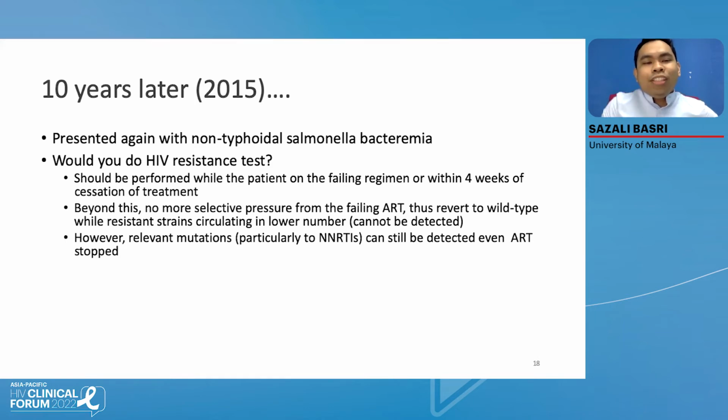My next question, although the answer is here already: would you do an HIV resistance test? The answer would be no, because he's not on treatment, and the HIV resistance test should be performed while the patient is on the failing regimen, or at least within 4 weeks of cessation of treatment. It's because while patients are not on treatment, there's no more selective pressure from the failing ART, thus the HIV may revert to the wild type again, and the resistant strain circulating in very low numbers thus cannot be detected.